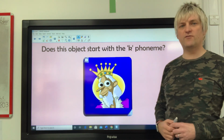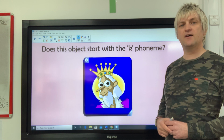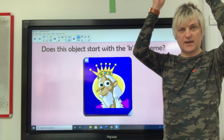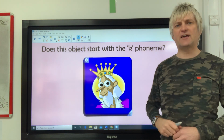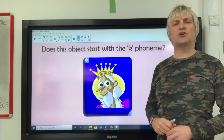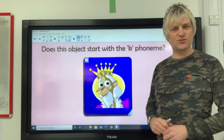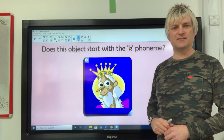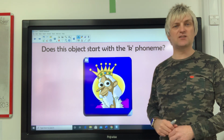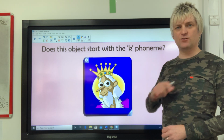What is this a picture of? It is a king. A king wears a crown on his head. Listen carefully. Can you hear k, k, k at the beginning? Yes, you can. It is a k, k, king, isn't it? So king does start with the k, k phoneme. Let's look at the next picture.